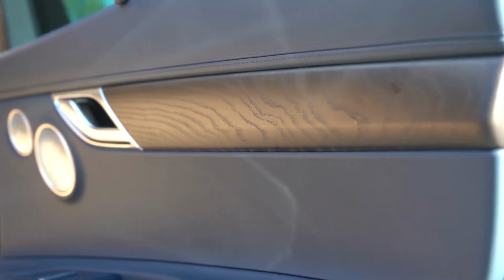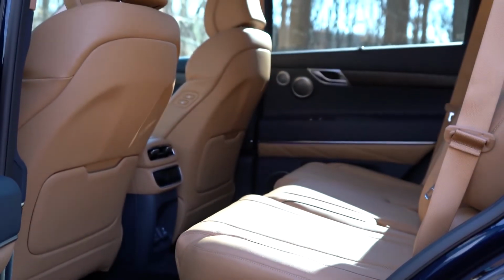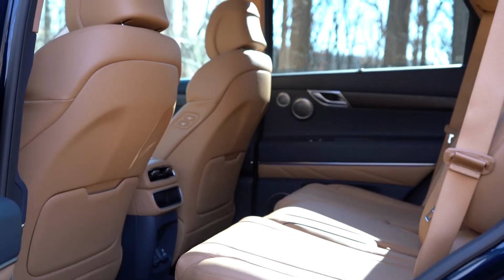So overall, a very nice place to be, not to mention the LED interior lighting found on the roof of this one as well. Very nice setup for the rear passengers there. But now let's make our way to the front seats.